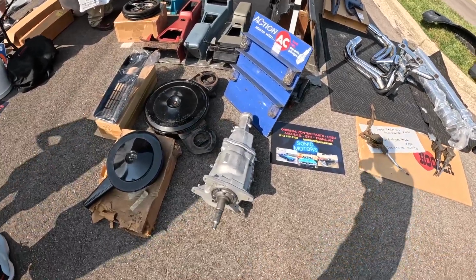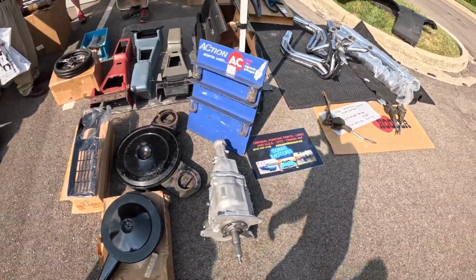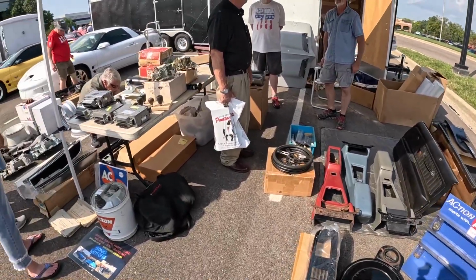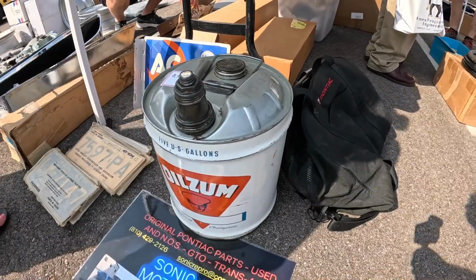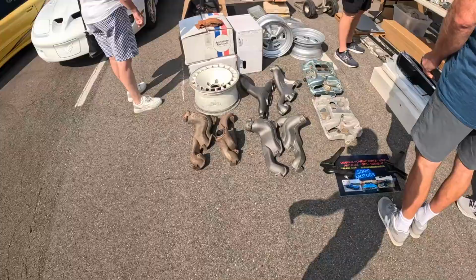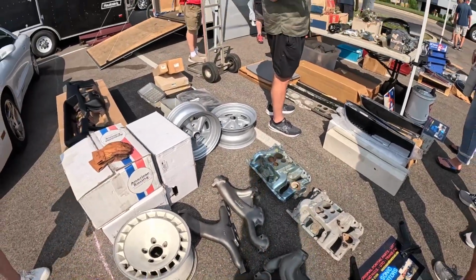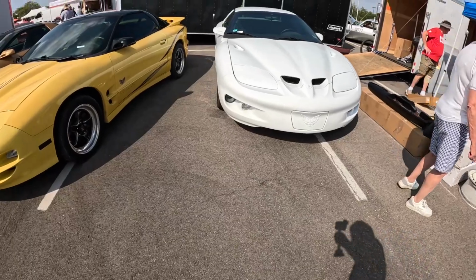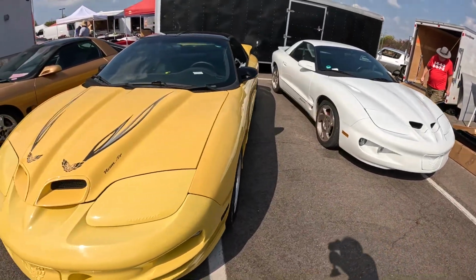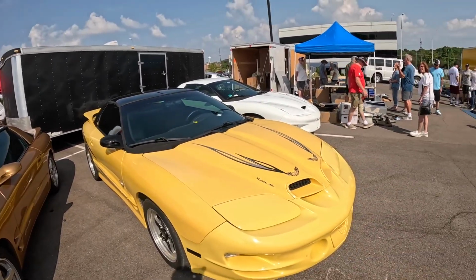Got a transmission for a 77 TA here, a 4-speed. Hey Joe, I heard your voice. There you go. Need an oil can, they got it here. Here's some exhaust manifolds, and wheels. And a couple of 4th gen Firebirds. Don't know if any of them are for sale, but they're over here in the vendors area.